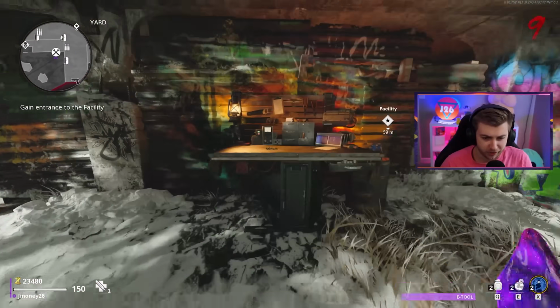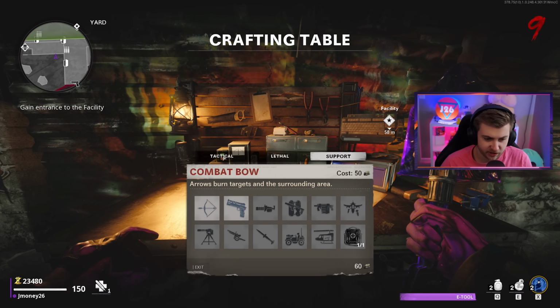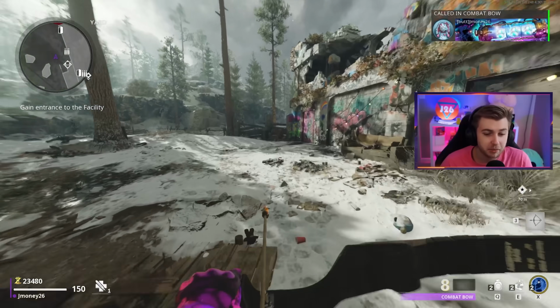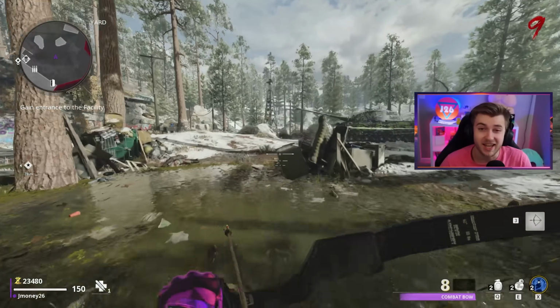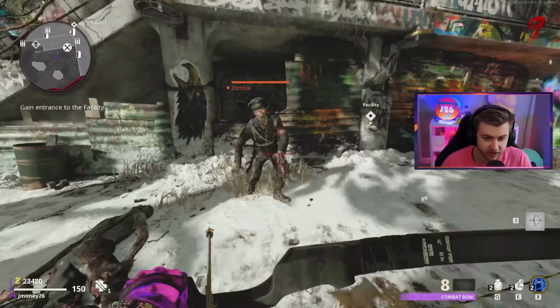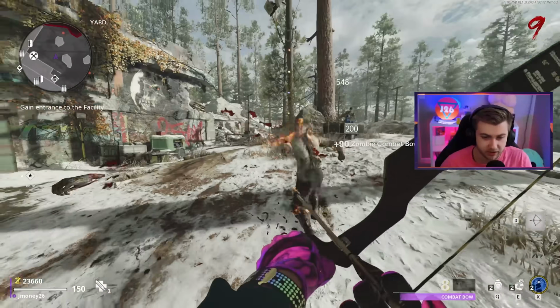And I got a little trick up my sleeve for this one. Shout out to Samuel the 17th, but this combat bow is insane. This is like the best melee weapon you can get in the game. You don't even have to shoot it. And like I said, shout out to Samuel for this one. He's the one that taught me this technique, but this will one-shot a zombie on basically any round.